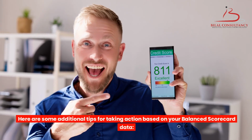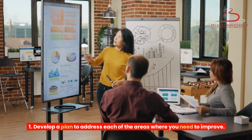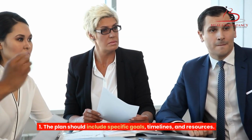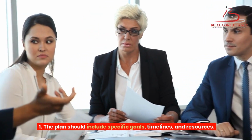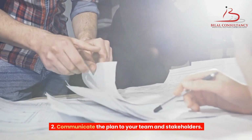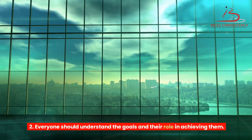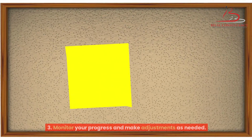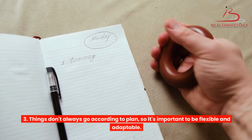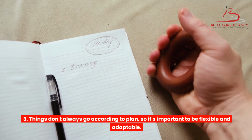Here are some additional tips for taking action based on your balanced scorecard data. 1. Develop a plan to address each of the areas where you need to improve. The plan should include specific goals, timelines, and resources. 2. Communicate the plan to your team and stakeholders. Everyone should understand the goals and their role in achieving them. 3. Monitor your progress and make adjustments as needed. Things don't always go according to plan, so it's important to be flexible and adaptable.